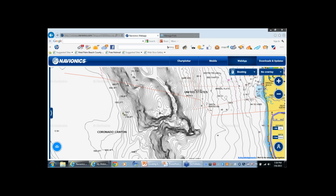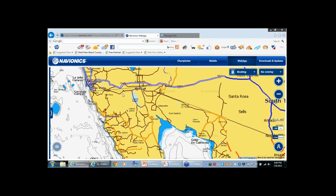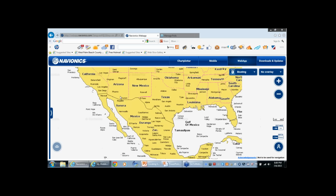Panhandle, I'm going to go to the Panhandle real quick. Well, we've got kings. We could talk about kings a little bit. So let's do a quick bit on tarpon, sharks, and a little bit on kings. Then I'm going to zoom out here and take a look at the questions and try to get through as many of those as I can.